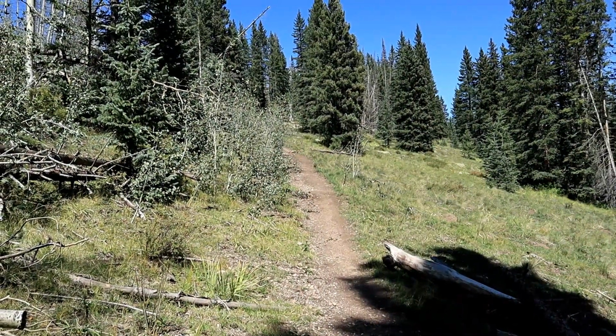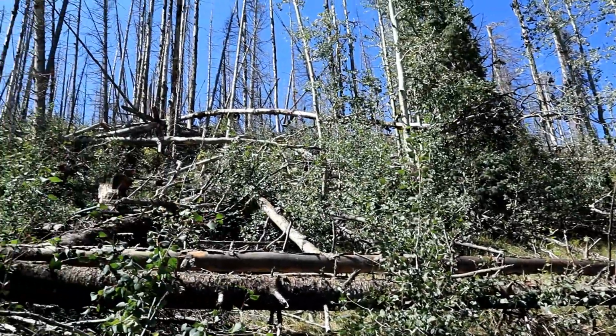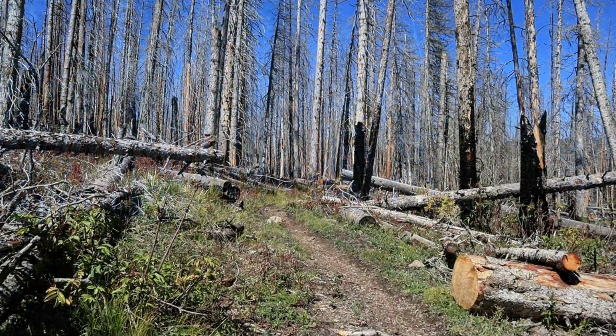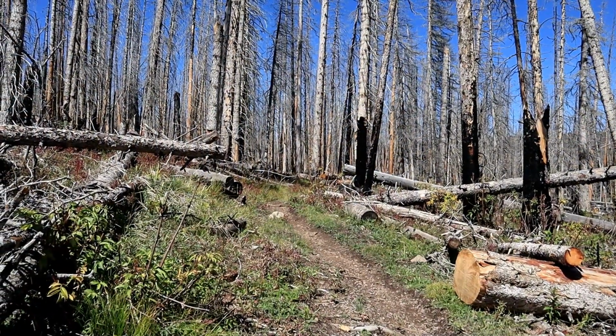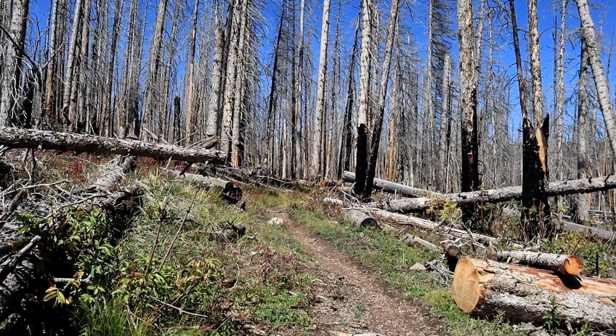Right through here, the trail skirts along the Horoso Fire burn scar. You can see it up in there. The trail got a little steep there for a few minutes, but now that I'm well within the burn scar, it's flattening out a little bit.